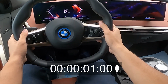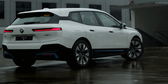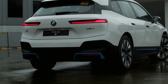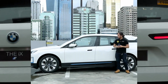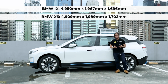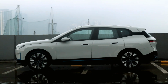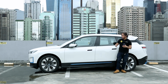Now, grip is very good, as I never got any wheel spin, despite the vehicle packing a lot of power. Now, that's partly due to the all-wheel drive system, but also partly due to the wide tires. The BMW iX is about as long and as wide as the X5, and it's about as tall as the X6. The iX looks very smooth. You don't get a lot of character lines, you don't get a lot of sharp angles. Nothing much sticks out.